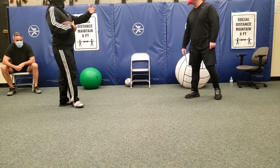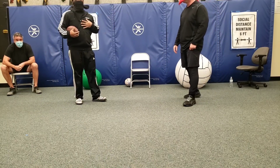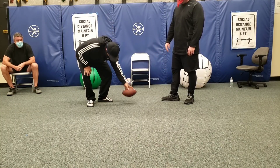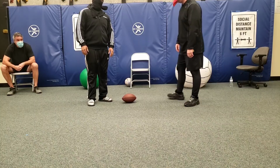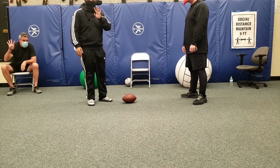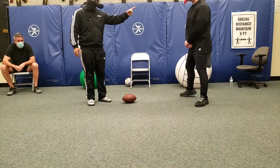Now, Mr. Moore-Henry's team has kicked off to me. I ran the ball wherever I got to, and they tackled me. The ball's on the ground. Now, remember we talked about those downs. You get 4 attempts, or downs, to try and make it 10 yards.